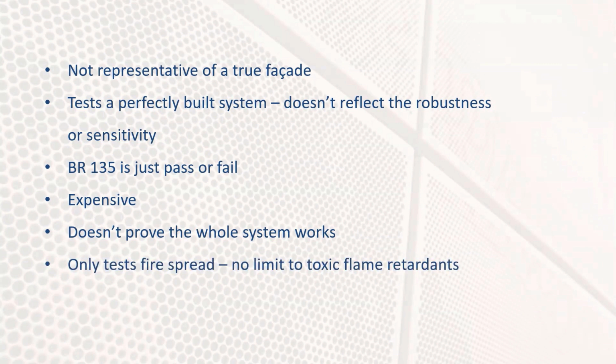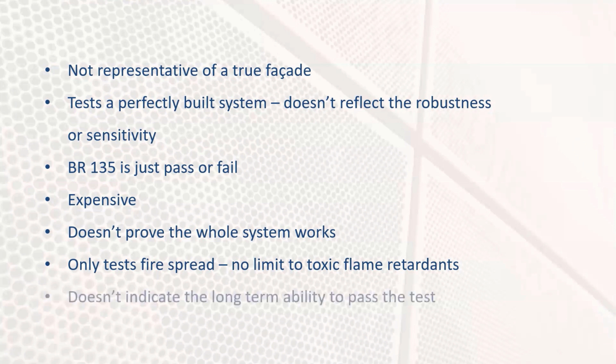There's no opportunity to measure or quantify the amount of toxic smoke that is produced by the system during the test. And that provides a little bit of a loophole to some extent, that we don't really want a test where we're replacing one problem with another, that manufacturers of materials can fill their products with limitless amounts of chemical flame retardants to suppress the fire spread, and we end up creating a bigger problem where we're creating vast amounts of thick black smoke, which is possibly more dangerous than the fire spread itself.